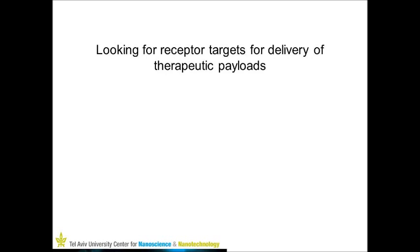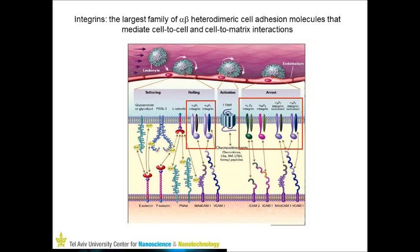So we were looking for receptor targets for siRNA delivery to leukocytes. And there are many, many options. And one of the options is leukocyte integrins. Integrins are the largest family of cell adhesion molecules that mediate cell-to-cell and cell-to-matrix interaction. And this is how they interact inside the blood vessels with endothelial cells. In those basic roles, the role of integrins is predominantly known. And there are a few reasons why people should use leukocyte integrins as their potential receptor targets to enter into the cells, and a few reasons why you should probably be aware of using them.